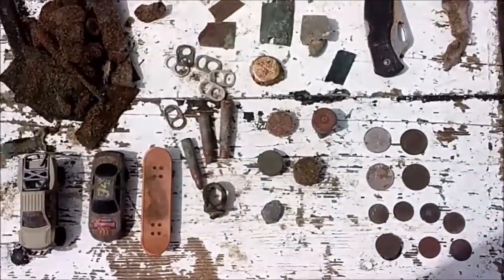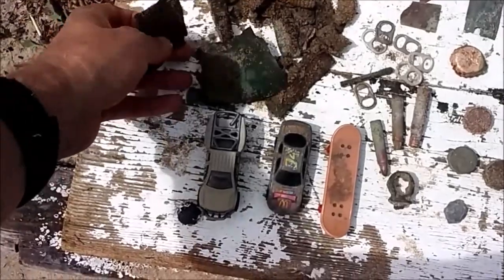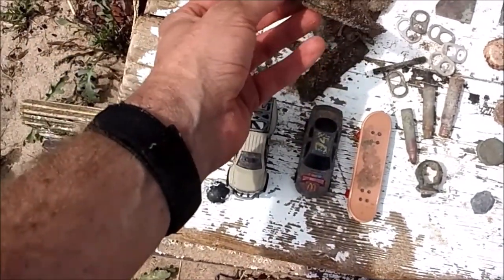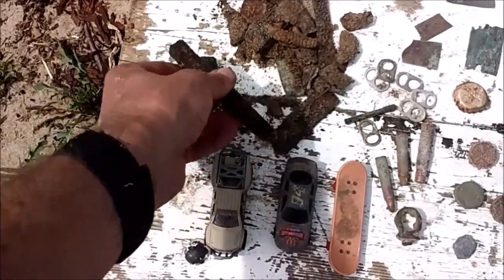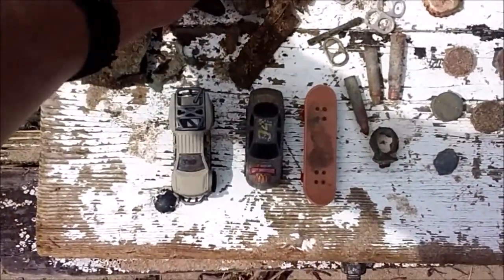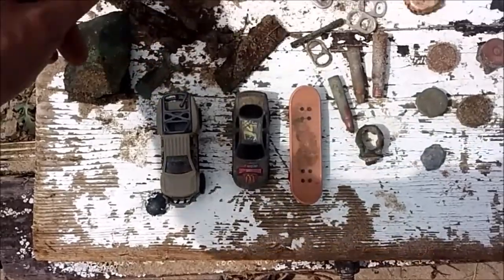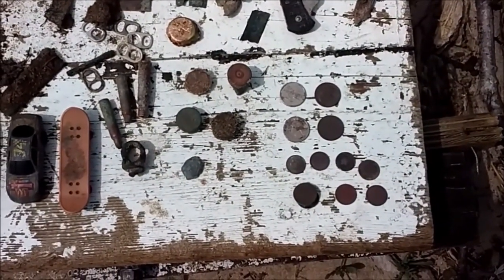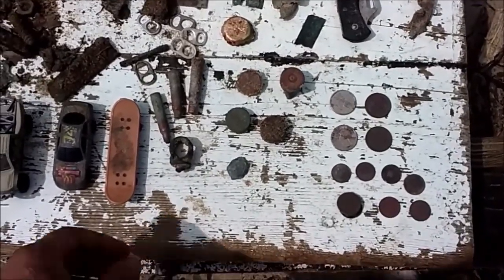Suspender buckle, a bunch of different copper doodads. That's the tip off a copper spike. Bullet casings, all that kind of crap. Looks like four quarters, 3 dimes, a nickel, and 3 pennies.